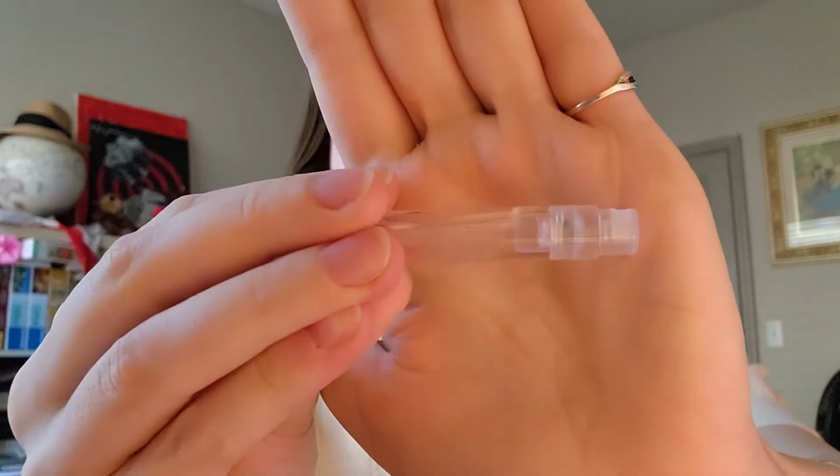The sample is quite convenient because it has a spray design, and the full bottle is quite expensive. I think it's around $150. It says the fragrance takes to the wing. So supposedly this is a very light, freeing and luxurious fragrance all at the same time. So I'll spray a bit on my wrist here.